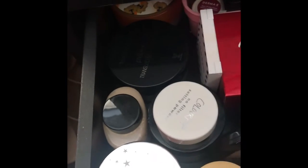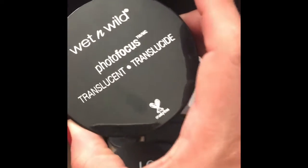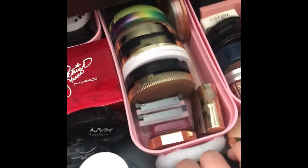You know what? Let's go with an oldie but goodie. I know, I'm crazy, but we're gonna go with this. This is the Wet n Wild Photo Focus Translucent Powder. We'll use this.